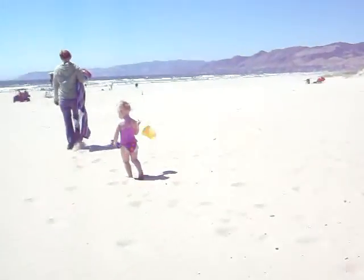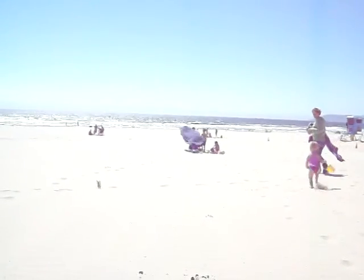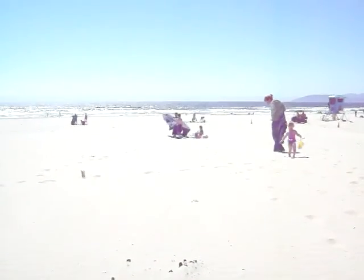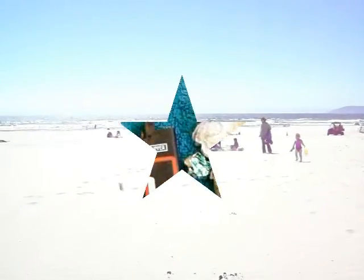There's my daughter and my granddaughter. And there's my grandson and my son Wyatt. And okay. Then there's the beach, of course. And the lifeguards. Alright, we'll get back out and see what we can find.